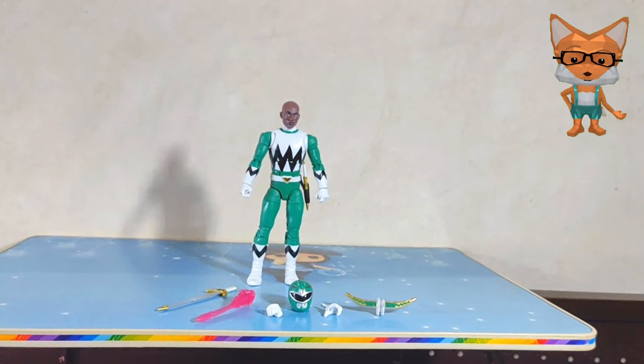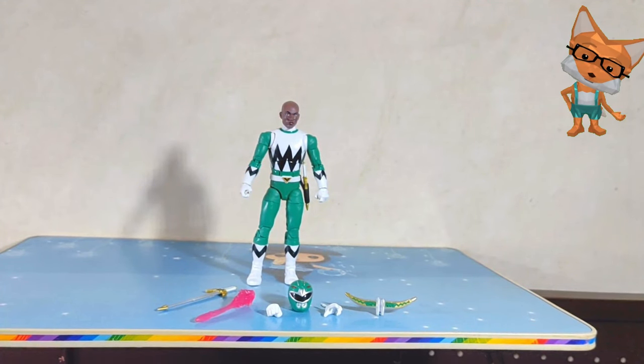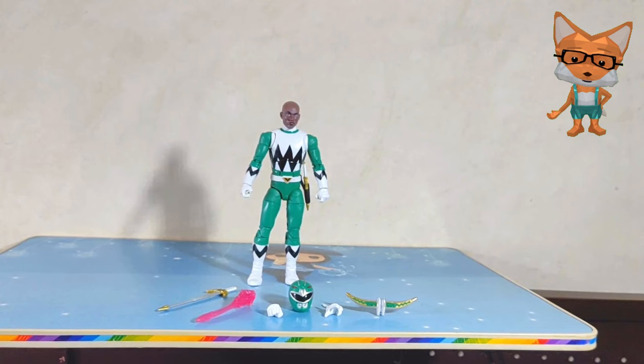This is Damon, a Green Ranger. He comes with Quasar Saber, small Quasar Saber for holster, Trans Dagger, Trans Blaster, two swappable hands and shooting effects.